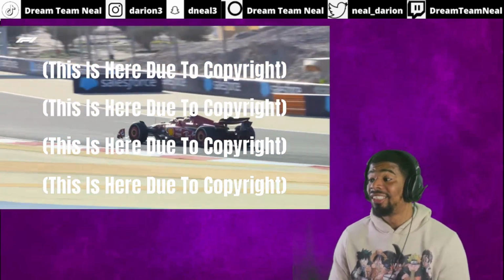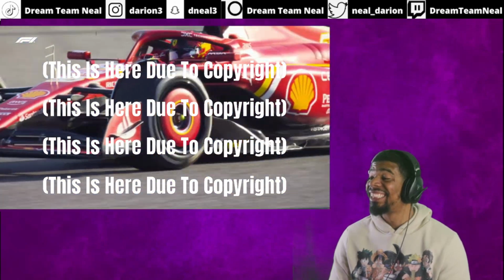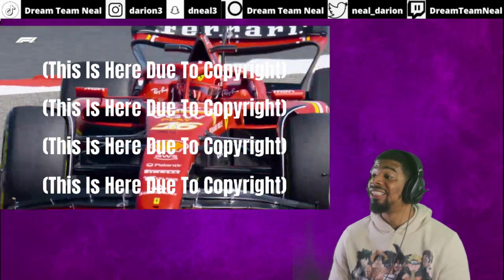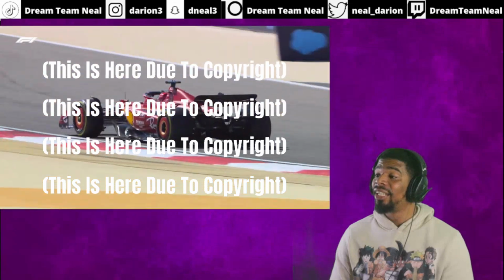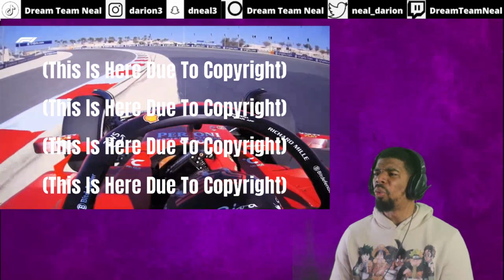Carlos Sainz may feel he has a point to prove over the coming 24 races. If so, the Spaniard laid down his first marker in the afternoon session, besting his Maranello teammate's fastest time by over half a second. The Scuderia's new car, the SF24, looked a bit of a handful throughout the day, with both Leclerc and Sainz running wide on occasion.